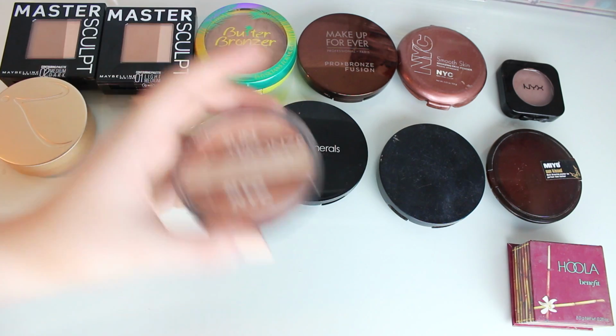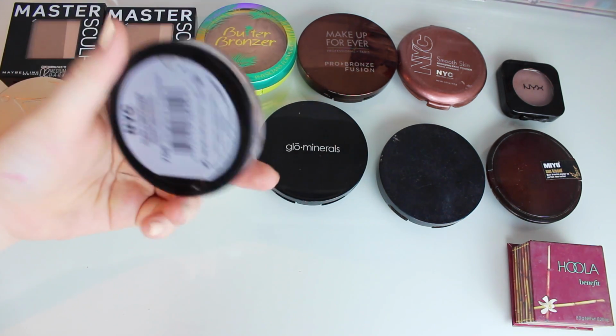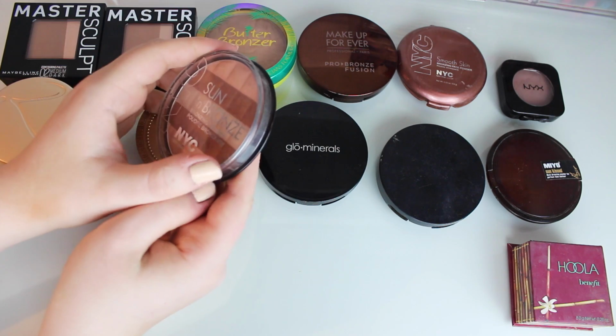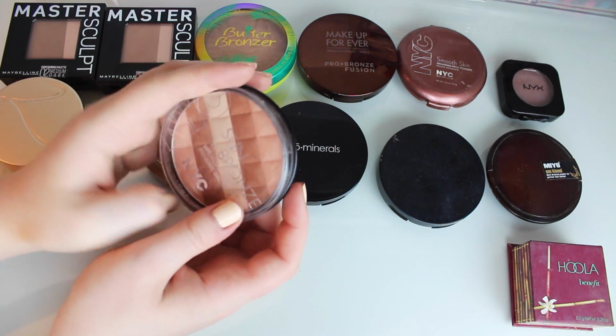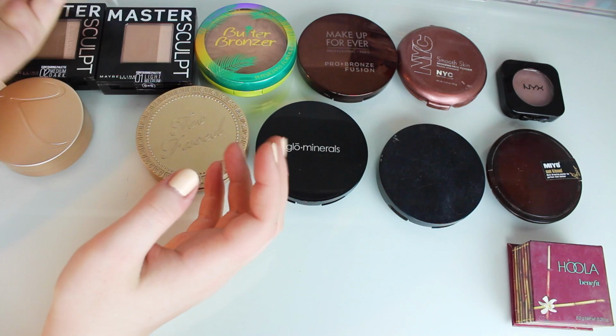And then we have this one. This is the NYX Sun and Bronze in the color Hampton's Radiance, and I've had this one for so long, but I never ever reach for it, and I don't like it either. It doesn't do anything in my opinion. It's okay, but it just isn't good enough, so I will get rid of that one as well.